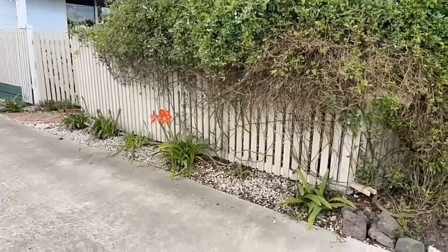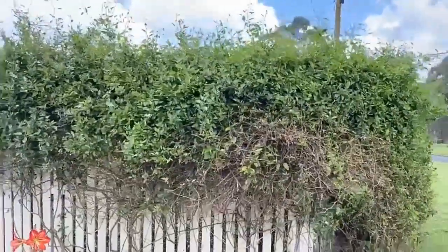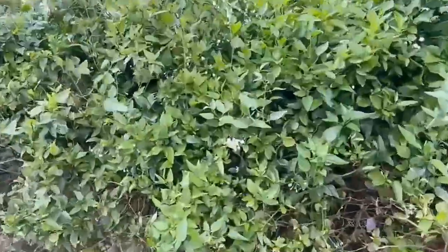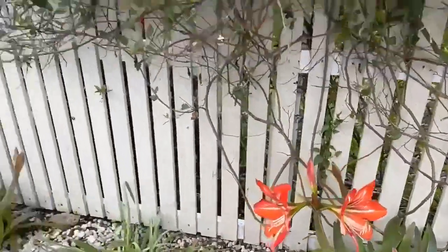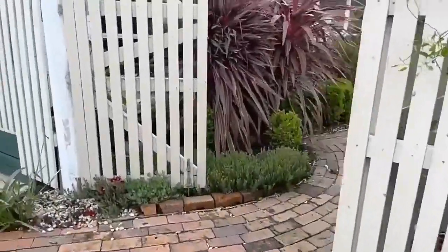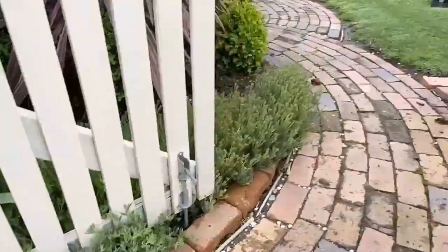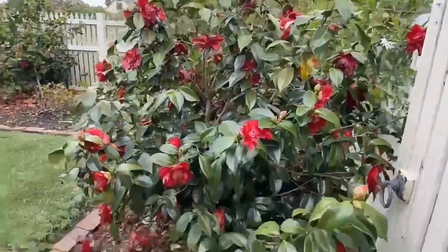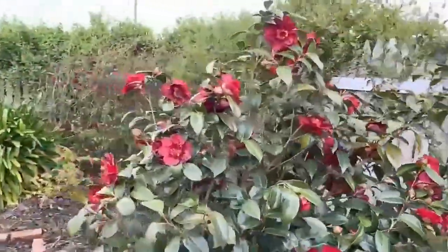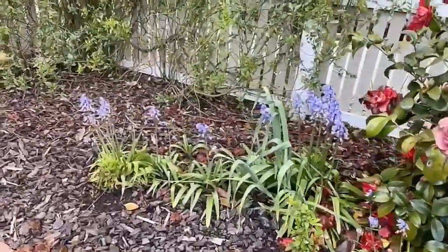Here we have the ornamental front garden with the star jasmine vine climbing up well, with just a few flowers starting to appear in early spring. Some of the bulbs are beginning to open and they're looking beautiful. The red pig face is opening. Camellia is getting towards the end of its flowering. The bluebells are looking beautiful.